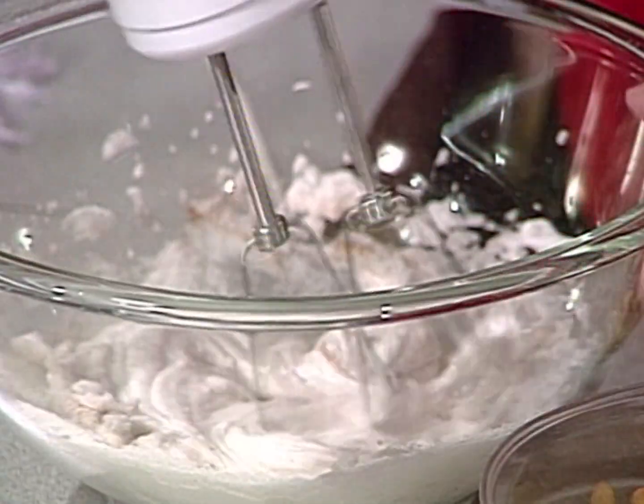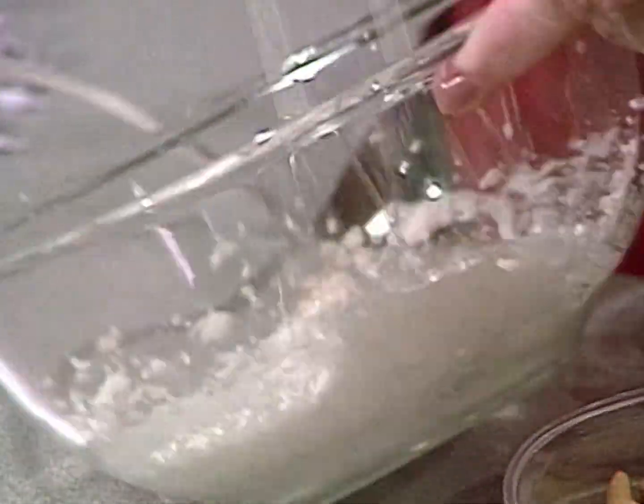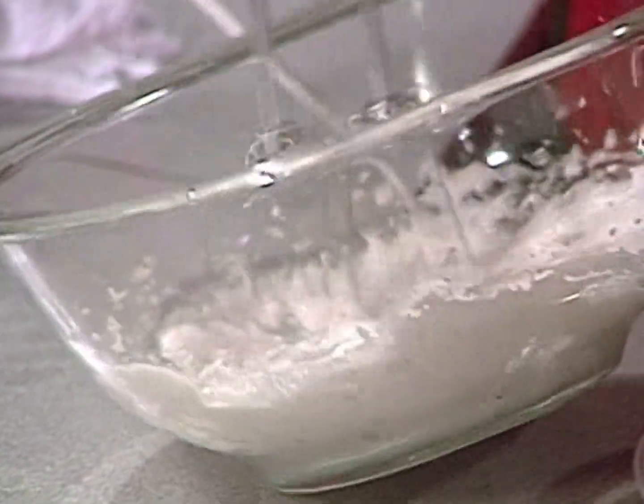Now you're going to notice that the egg whites are going to get stiffer and stiffer. And this doesn't look like it's going to make a lot, but honestly, it does. This is something that's so delicious because this is also a great gift.